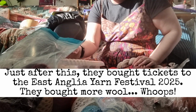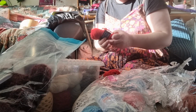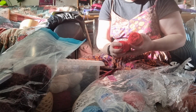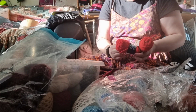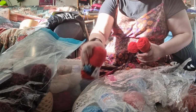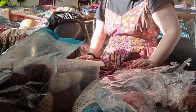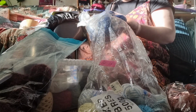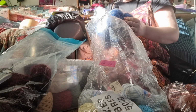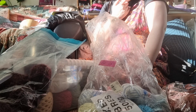Peer Gynt, I've already been knitting with that. I like it, that can stay. This is so modern but so delightful that I just, for 50 pence a skein, I had to kind of pick it up. I don't know what I'm gonna do with it. It's like a slightly chunkier size DK, but it's still DK. It's cute, it gets a pass. There's 200 grams of this blue, which I was given. So I'm gonna say that that gets a pass for now.